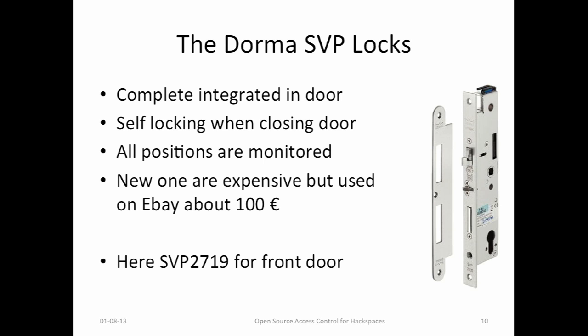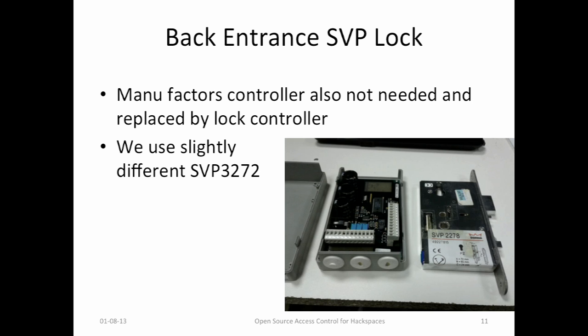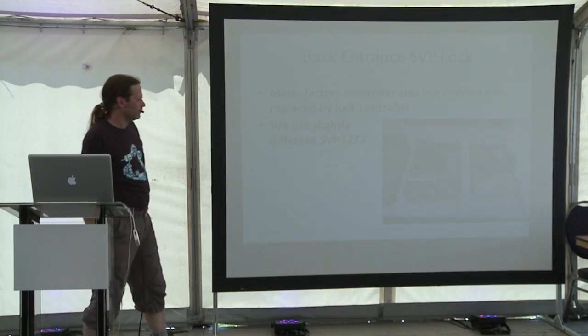And I got the first one for the front door for about €100 on eBay. And the very nice thing, this one for the back door about €15. So there are always a few of these locks on eBay, so you have to wait some 4 weeks to get one. This is very nice.